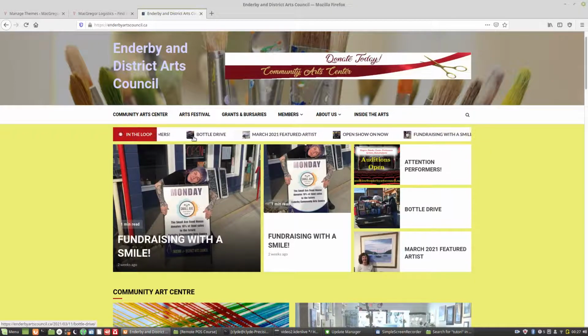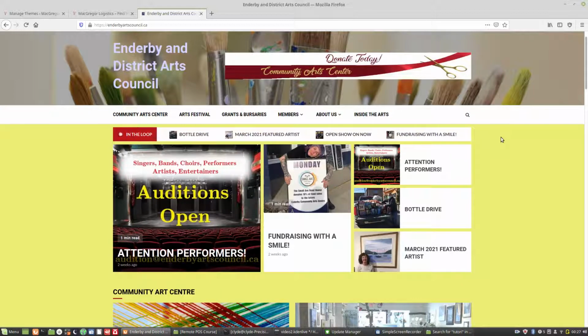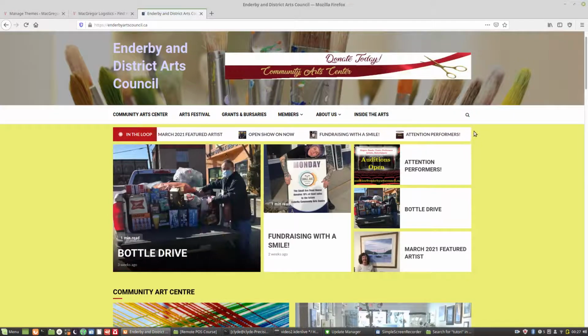What we have now is we have news. So all of our latest posts that we have tagged with news, which we'll learn how to do in a moment, run up there endlessly. It's great, it's grand. Here we have a block of information with our latest posts from event. There's our president, Neil Fiddler, with a whack of bottles, because we're collecting bottles for our community arts center. There's the great Sarah Dudley from the Small Axe helping us out. Here's our March 2020 featured artist.